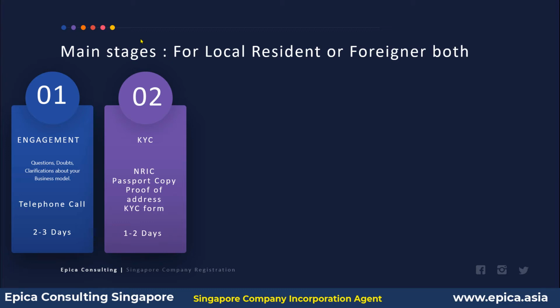In addition to this, in all the cases, we will require a KYC form to be filled by the prospective client. This KYC form summarizes what exactly your company is going to do, what kind of transactions you expect, and which countries you will have transactions with. This is one of the mandatory forms and we will get it filled according to ACRA regulations.